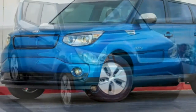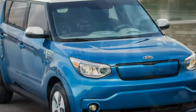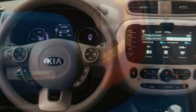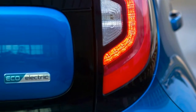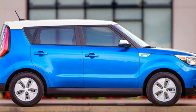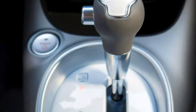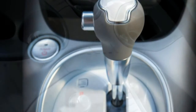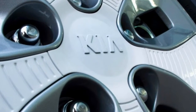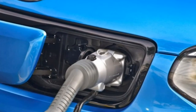The other thing about the Soul is that it's arriving a bit late to this party, so there are already some appealing alternatives. The 2015 Nissan Leaf has an 84-mile range and a smaller interior, but as the segment's pioneer, it has years of experience and proven reliability under its belt. The 2015 Ford Focus Electric drops to 76 miles of range and has a tight back seat and trunk, but it offers more engaging handling and a high-quality cabin.